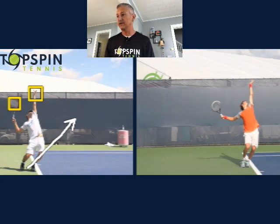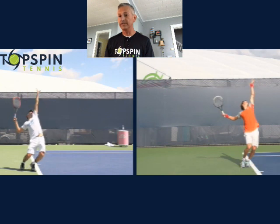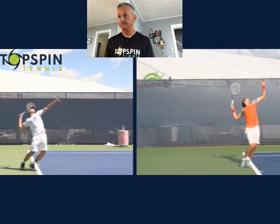Let's look at Zverev's trophy pose. So racket head is starting to get vertical, non-hitting arm is up. He's got good load in the legs and the knees, and he's ready to uncoil as well. All right, let's go ahead and look at the rotation and the racket drop.